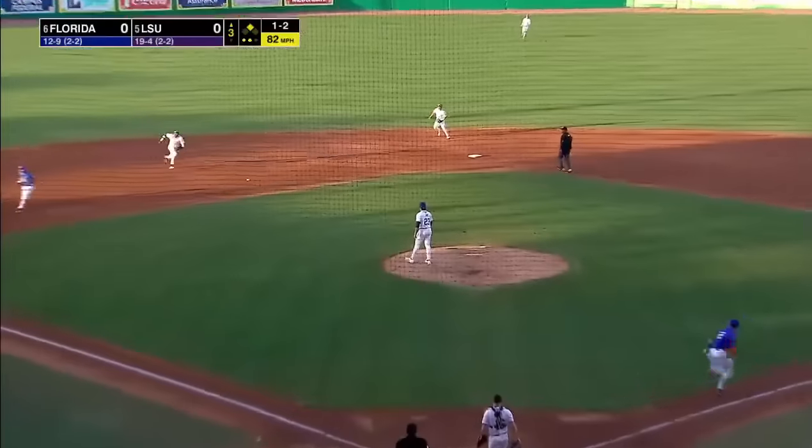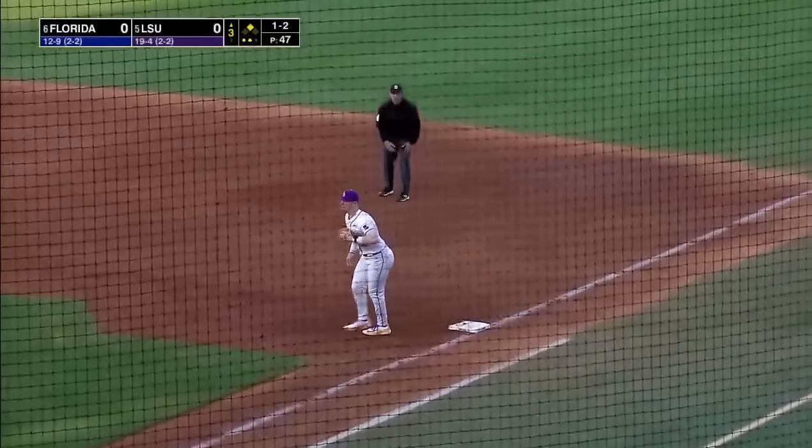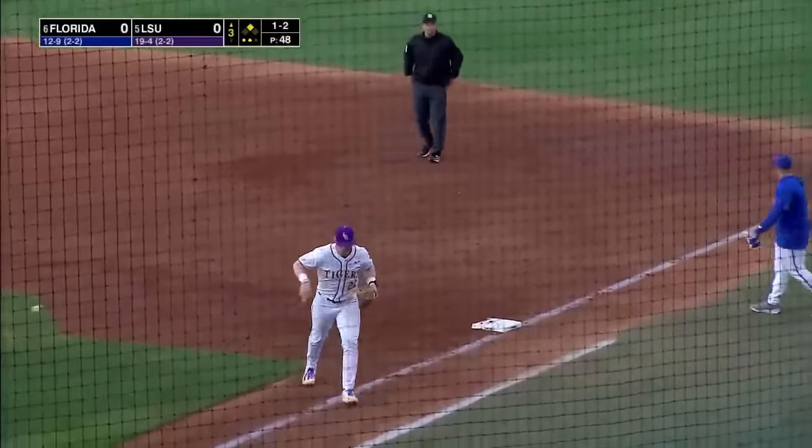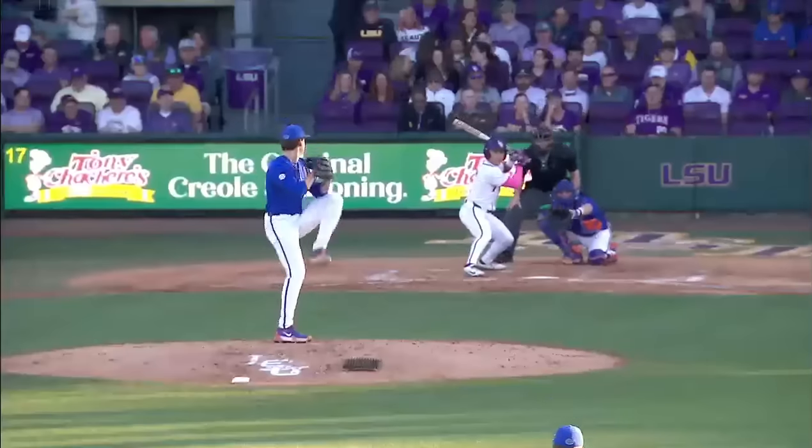He chops this one to Braswell. He short hops it, transfers, fires, nice. Got him at first base. Well done by Michael Braswell on a problems finding base hits. He's just 3 for 29.